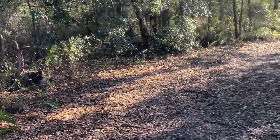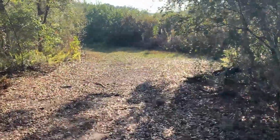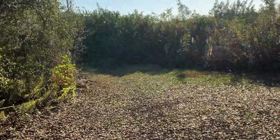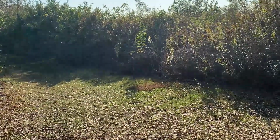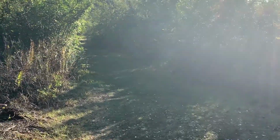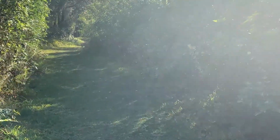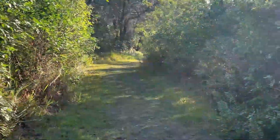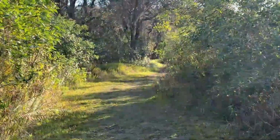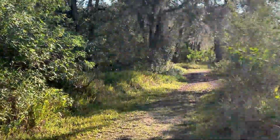Not just the beaches. Right now where I am, it's about 40 minutes inland from the Gulf of Mexico. The ecosystem is changing. It's a bit more woodland. There's a local man here who talks about this being an enchanted forest.